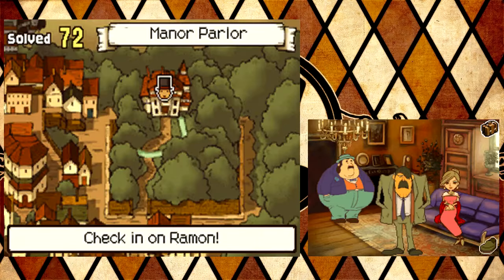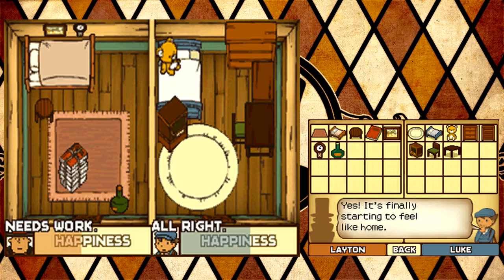Oh, the splendid painting. Layton seems like the kind of guy who can appreciate a splendid painting when he sees one. Do you like your painting, old friend? You've been getting a lot of things for their rooms lately, it feels like. How do you feel? Why did it go up there?